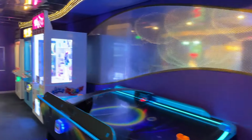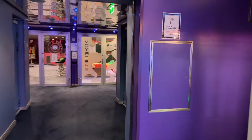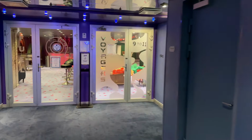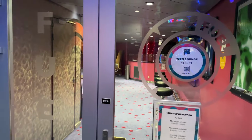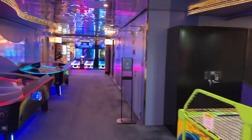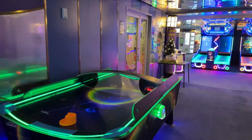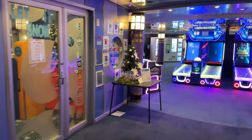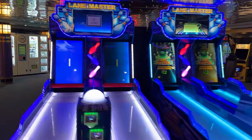In the very back of the ship, you will have the older kids. 9-11 on the right, 12 to 17 on the left. Some uniquely shaped, I'm drawing a blank on what they're called at the moment. They're not flat like they usually are. Air hockey tables. There you go.